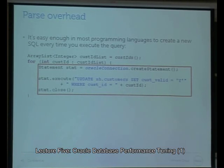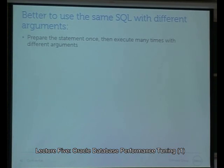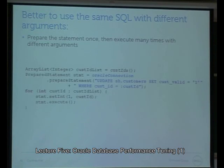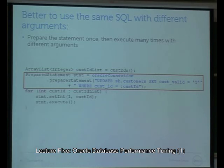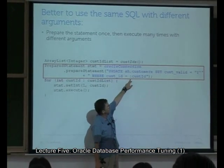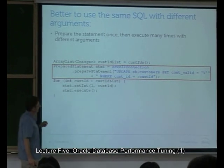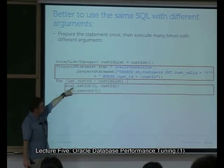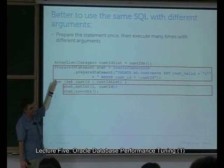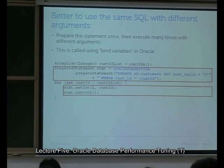There's a much better way to do this in Java and C# and elsewhere. You prepare the statement, and then you execute it multiple times with different parameters. So this is how the good code looks. We have a prepared statement, we get it ready. The bits that are going to change, the variable part of the SQL, we create a placeholder for, or a bind variable. And then every time we execute it, we set the value before we execute. It's a little bit more code, a little bit more complicated, but it's much, much faster.